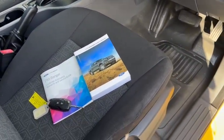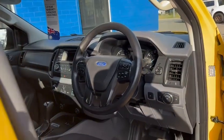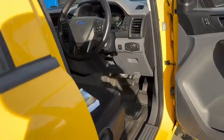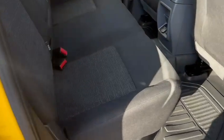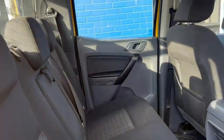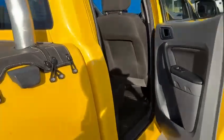And it has got the front airbags, side airbags, cruise control, diff lock, 6-speed transmission, and like I said, really clean and tidy inside. Have a look in the back. They are a 5-seater, plenty of room inside. Doesn't really look like there's been too many people sitting in the back of this one. Probably had a couple of tools and tool bags and bits and pieces in it, being a building company vehicle. But again, really clean, really tidy.